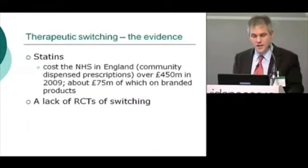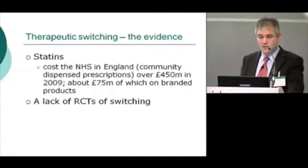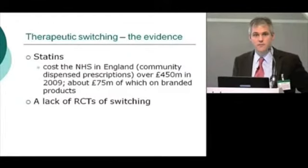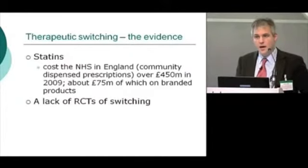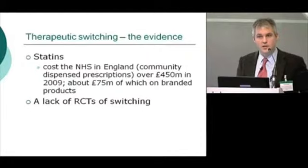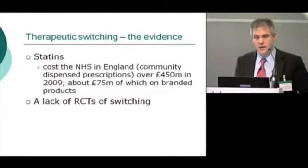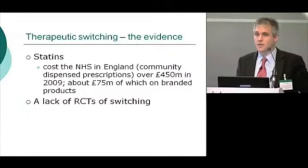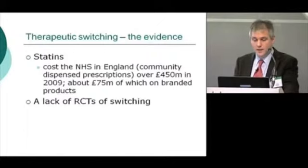So I'll go through the evidence in relation to statins. Statins cost the NHS in England about £450 million last year. That's just in the community, so if you round it up to at least £500 million, it's quite substantial. And a fair proportion of that, £75 million, is spent on branded products. And you might question the relevance and the appropriateness of that. But again, there's heavy marketing. There are some instances perhaps where patients might not tolerate simvastatin, and so it might be appropriate to switch to another statin, and so on and so forth. So that might capture and reflect that.